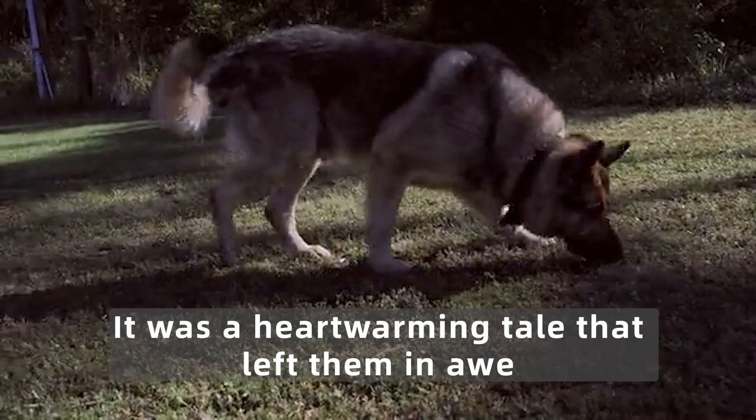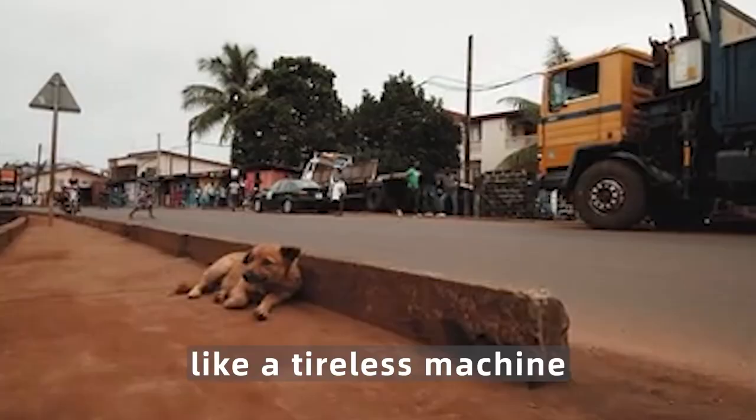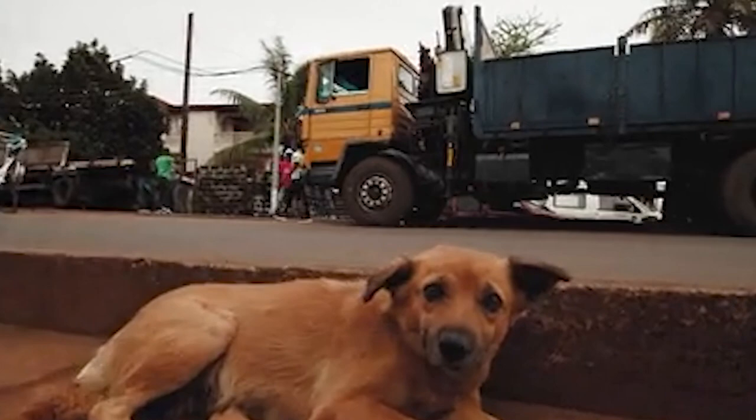The dog kept digging a grave, and the dirt covered its body, but it was unmoved, like a tireless machine. It just wanted to dig up the damp and dark soil. What it did next broke the hearts of those who saw it.